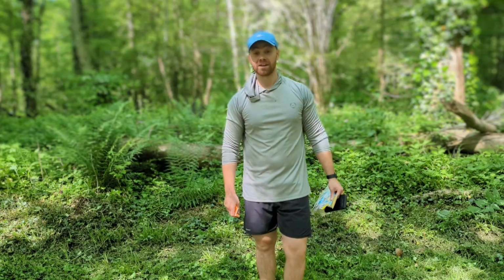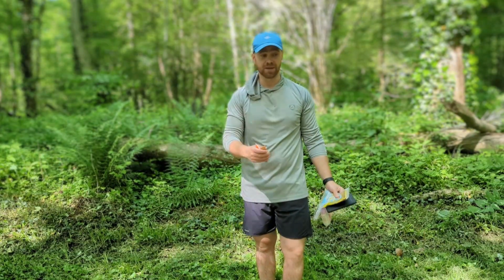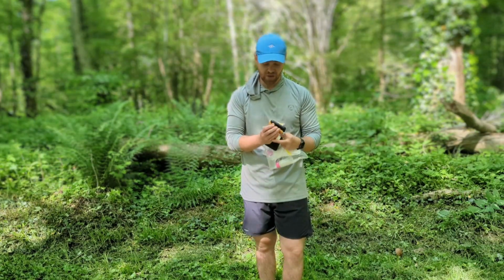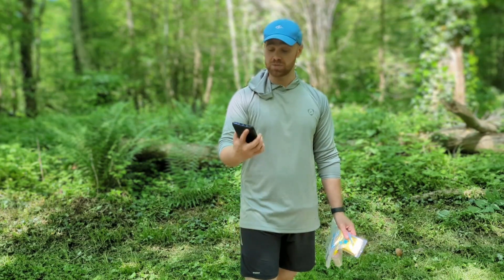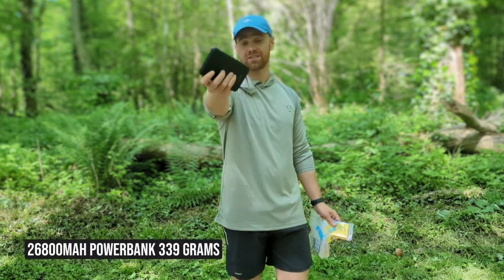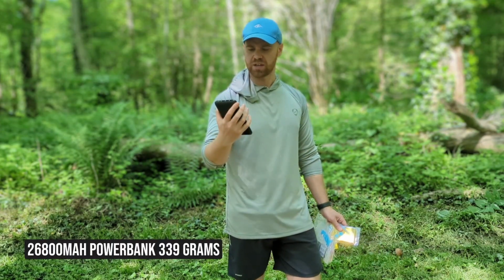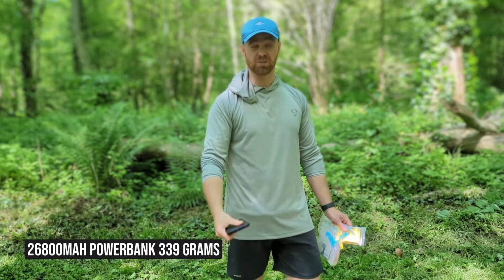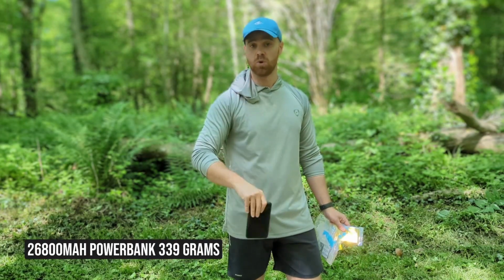We're down to the last couple of items now, and these are just little dinky things which will be going into side pockets and just making sure they keep me nice and safe. For power, whilst I plan to film a lot of this hike, I'm going to be using the Charmast 26,800 milliamp battery pack. A lot of overkill for a lot of hikers out there. I know a lot of people don't go much beyond 10,000 on this, but again, between me and one other person, I think that'll be more than enough.